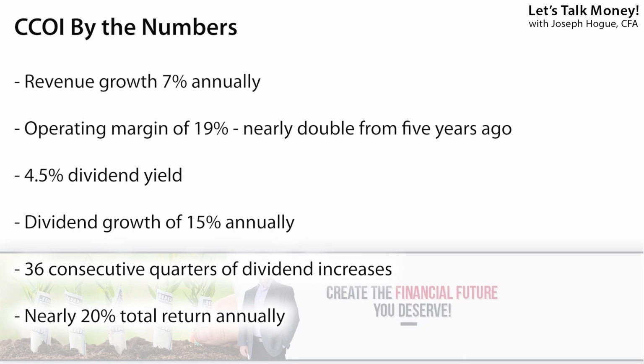Checking back on our list of dividend criteria, Cogent has grown the dividend by 15% annually over the last 5 years and has increased it in every quarter since 2015. Revenue has grown at a 7% annual pace in the 5 years through 2020, and the operating margin of 19% is an improvement of 8% over the period. That is a huge increase in profitability, so even if revenue growth is a little slower here, it's still able to increase profits at a faster pace, and shares have produced a 19.6% annual return over the last 5 years.